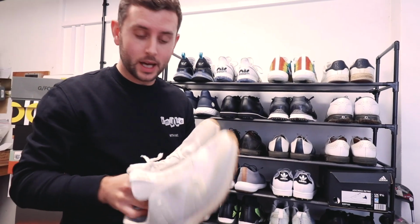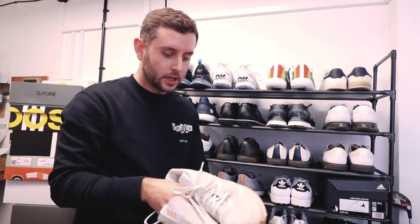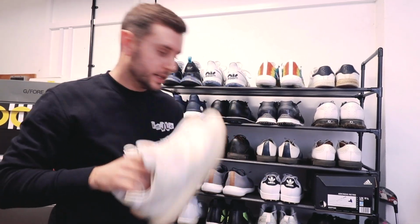Where I was going to clean one up, and then ended up just cleaning the one and left the other, so I need to get onto the other one and get those cleaned up. But cross knit, really comfy shoe.